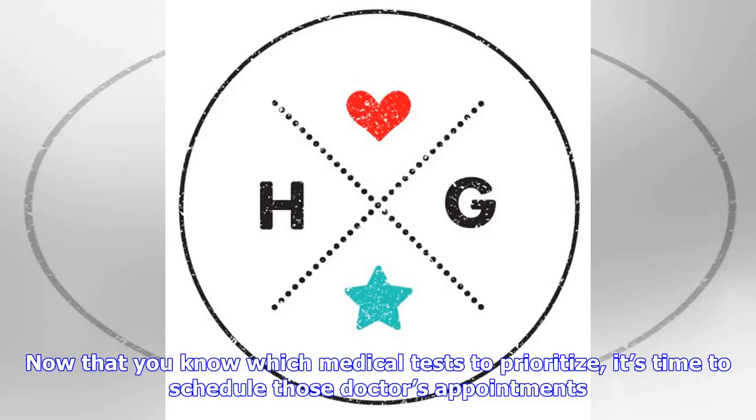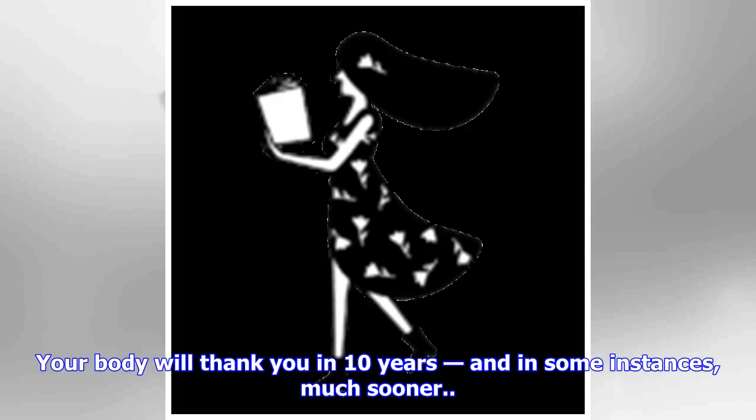Now that you know which medical tests to prioritize, it's time to schedule those doctor's appointments. Your body will thank you in 10 years, and in some instances, much sooner.